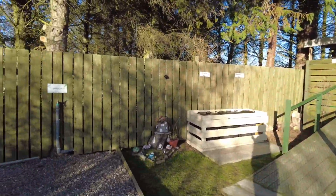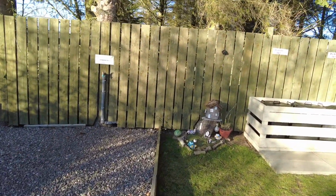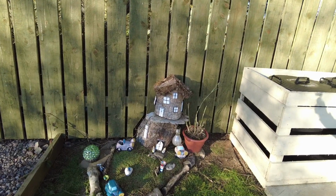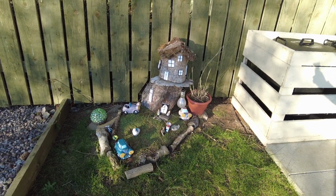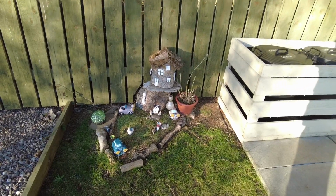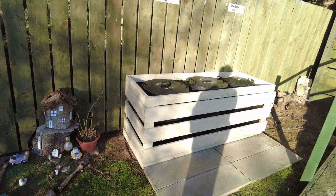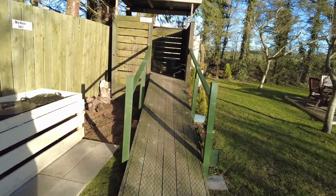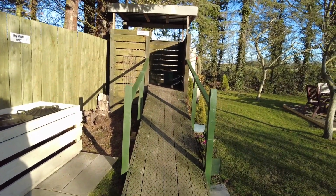This is another pitch here, I think. Ah, look at this. Little gnomes and little cars. Then you've got your bins. Up this ramp you've got your Elsan point, or your chemical disposal point.